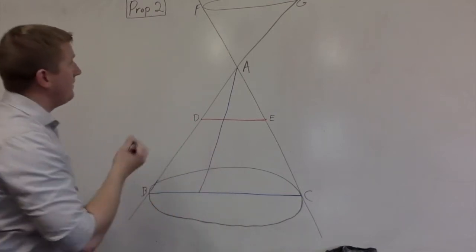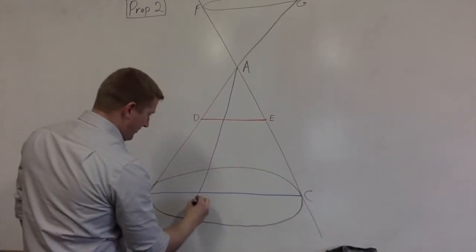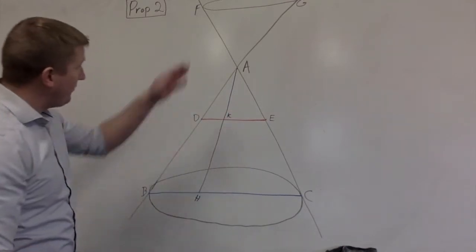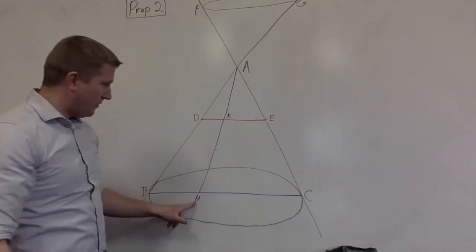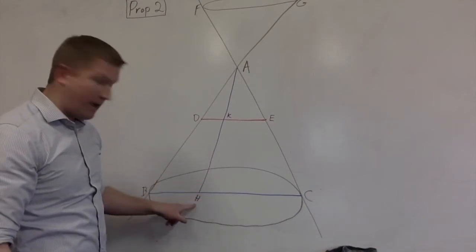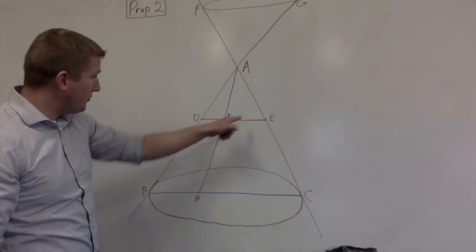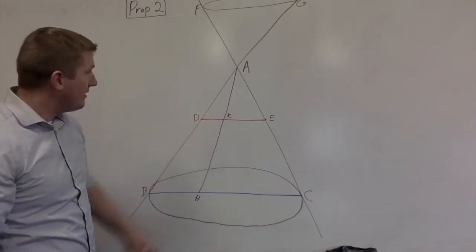let's call this H, we'll call this K. All right. So that purple line drawn down to the blue line will intersect at point H, and that line will have to go through the red line. We'll call that intersection K.